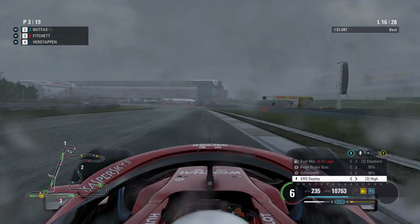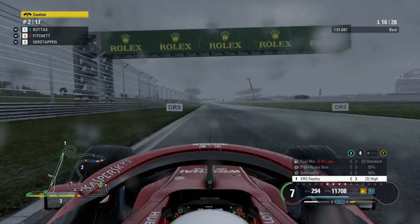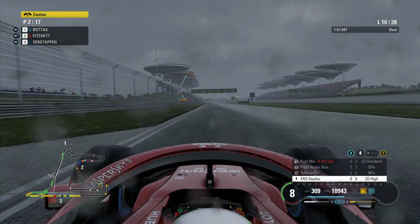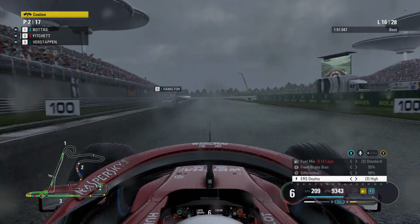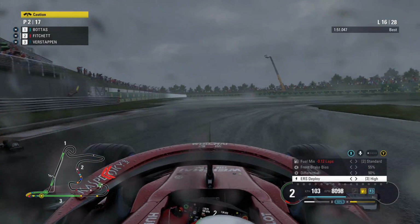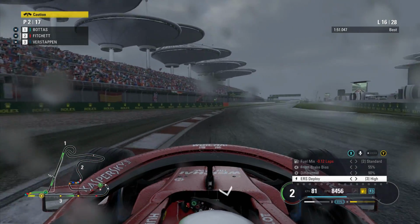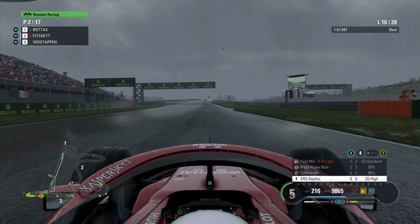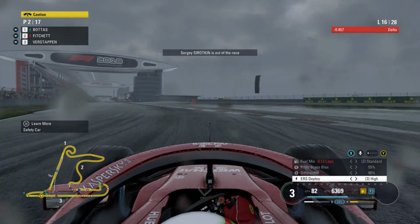Oh, there's yellow flags up ahead, and it looks like a Mercedes is slowing, and there's a Williams off the track. Bottas is now into first, and there is a Mercedes slowing. That is Lewis Hamilton, and he is not showing as any sort of position. Lewis Hamilton is out of the Grand Prix. He's had a run-in with a Williams on the back straight, and the championship leader is out, and the virtual safety car has been deployed.